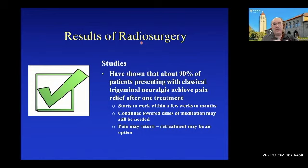And you can't tell when you deliver radiosurgery which of these categories the patient will fall into. I typically wait until the patient says, I'm not having any more pain after the radiation treatment, and then I will try to take them off their trigeminal neuralgia medications. We typically taper these medications, so it's not a sudden stopping of the medications.